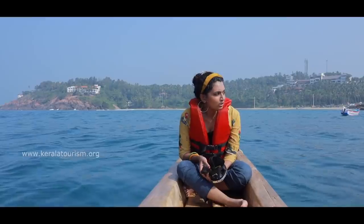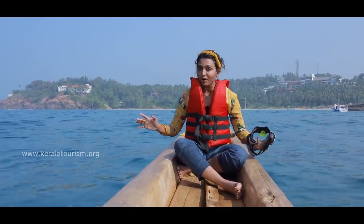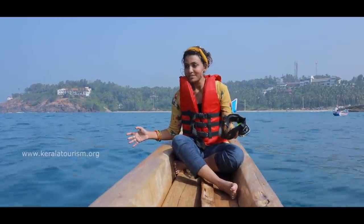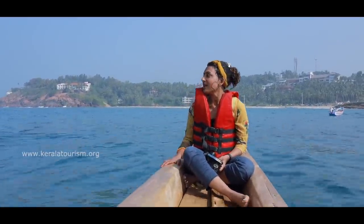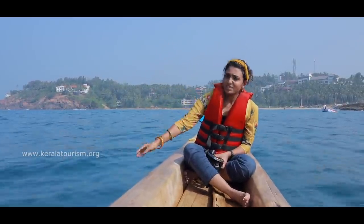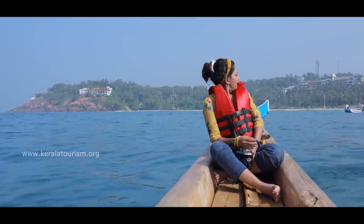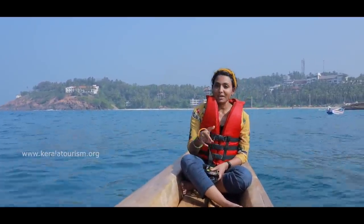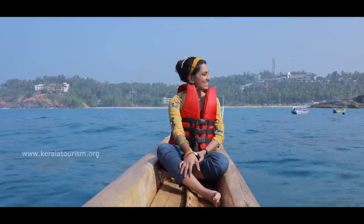I believe out of all the boats, the most exciting is Kattamaram because you really get to enjoy. This is a slow ride, so you get to enjoy the sea, you get to see the sea, you get to feel the warmth. Whereas there goes a speedboat, it just goes away very fast. You just have to go back to the shore once you finish seeing the sea. But this is where you can really take a slow ride and enjoy the sea.